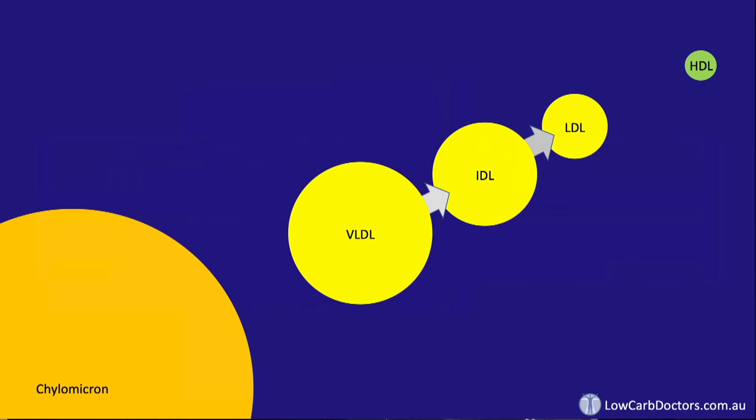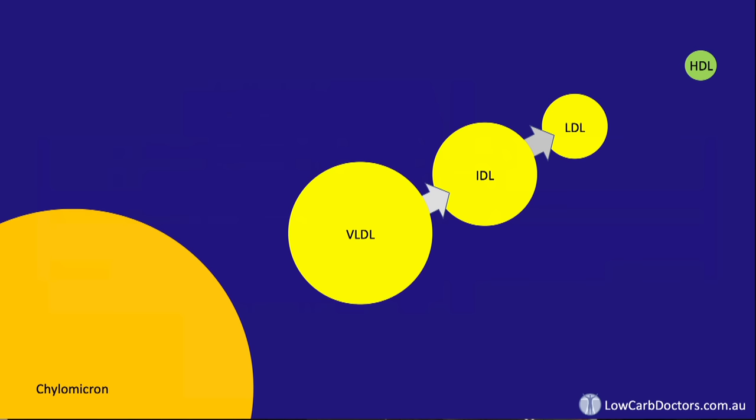So the term cholesterol is very loosely but incorrectly used to refer to a number of different particles in our blood that carry fat around our body. And there's five major classes of these particles, and their correct name is lipoprotein. Now, a little bit confusingly, one of the fats that these carry around the body is actually cholesterol. But to call these lipoproteins cholesterol is a bit like mistaking a horse float for a horse. It just really doesn't make any sense.